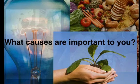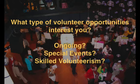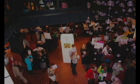First off, what societal issues concern you? By connecting with causes that are important to you, you are more likely to enjoy your volunteering experience and hopefully find a long-term opportunity beyond your pledge. Secondly, what kind of volunteering would you like to do? Ongoing? Special events? Skilled volunteerism? These questions are important to ask yourself before meeting with any agency.